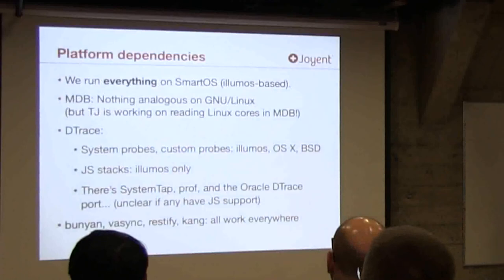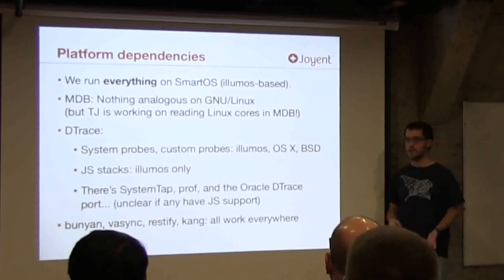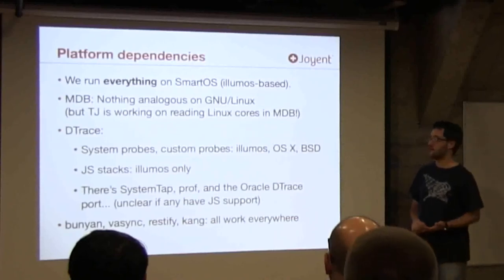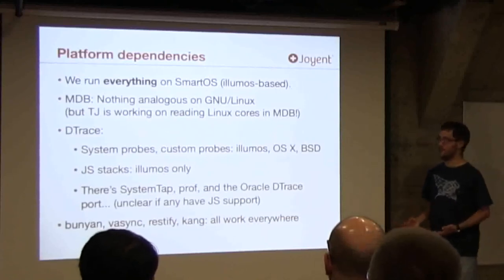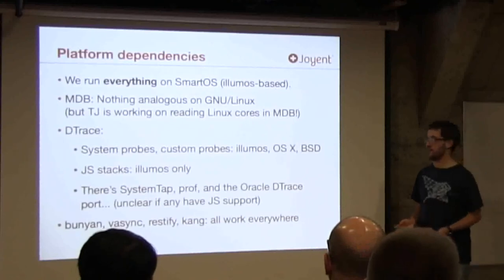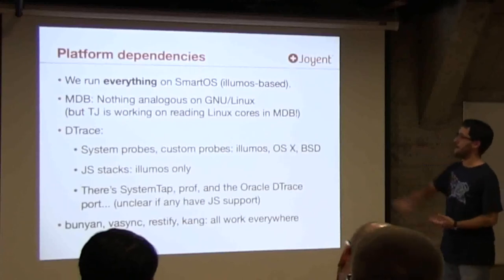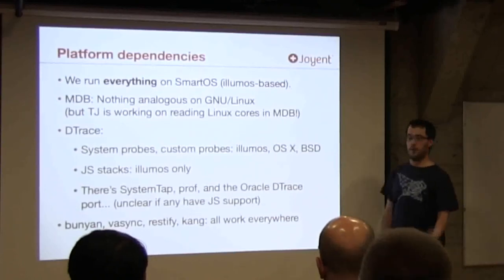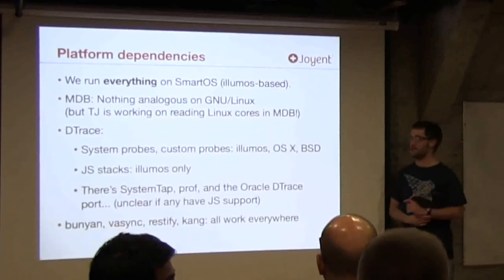So just a note about the platform. All of the stuff I showed, I was demoing on our operating system, which is called SmartOS. SmartOS is a distribution of Illumos, which is a Unix-like operating system, but it's not Linux. Most of these tools are not exactly available on Linux. It is what it is. We don't use the operating system because it's our operating system. We have our own operating system because these things are important to us. So I know it sounds a little bit like a pitch, but I'm just explaining. We do use SmartOS. TJ is working on reading Linux cores in MDB, and I think has that pretty close to working, which would be pretty sweet. But apparently, those cores are incomplete by default in a lot of cases. Yeah. So there's some challenges around that.